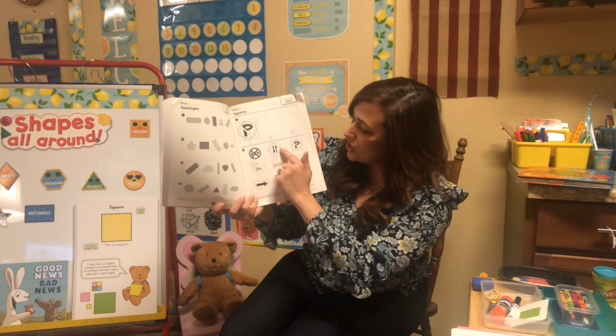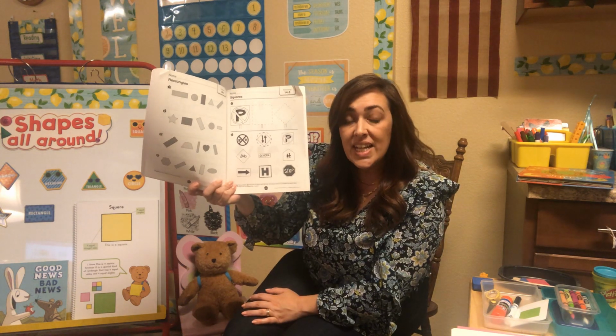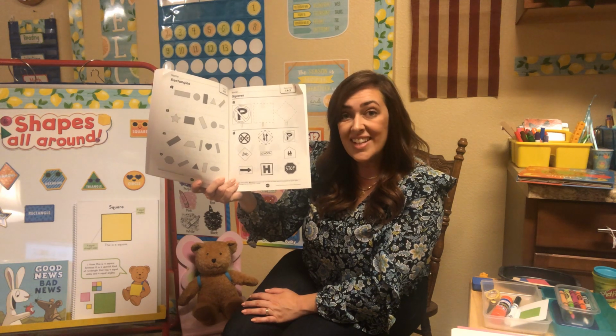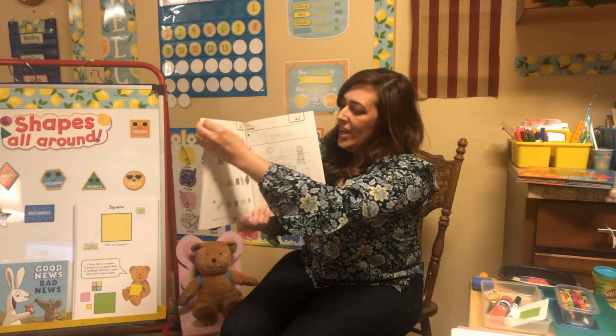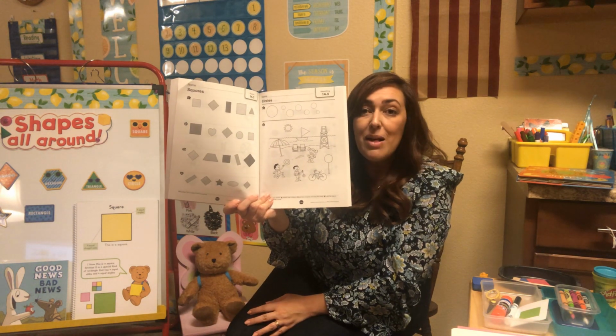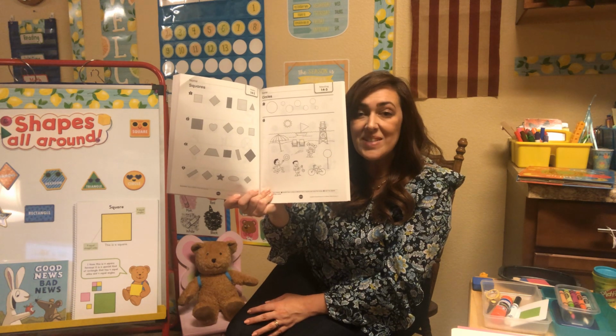And then you're going to circle all the different squares in their different positions that you can find. You can even color the picture nicely to practice your coloring skills. Stay in the lines. And then on the back, we're finding all the different ways that we can find squares. Small, medium, some that are tilted, some that are just sitting straight.